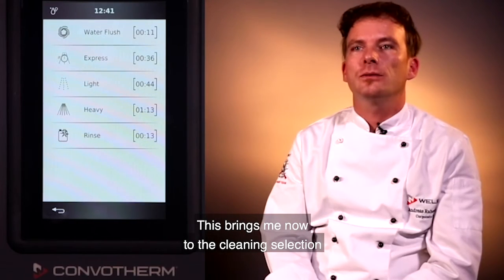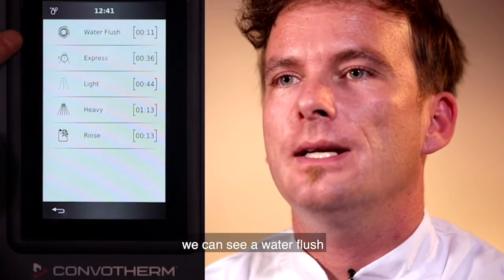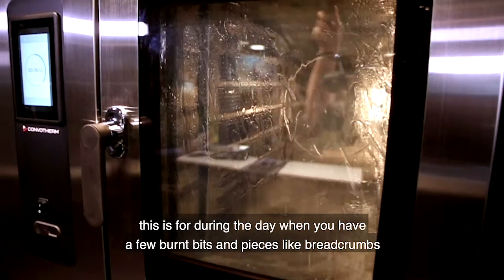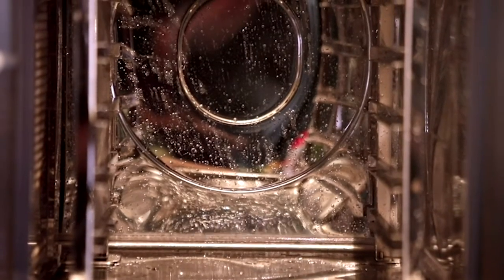This brings me now to the cleaning selection. So here the beauty is I can actually find the right cleaning level that I need for my oven. On top we can see a water flush. This is not really a cleaning, this is for during the day when you have a few burned bits and pieces like breadcrumbs flying around, then you just can make an 11 minutes water flush.